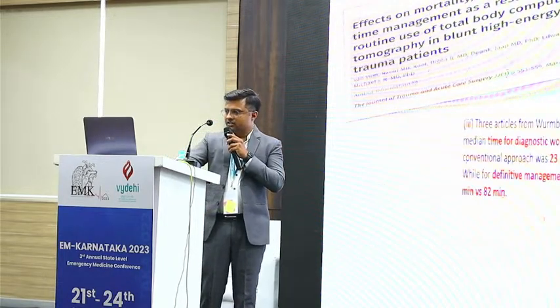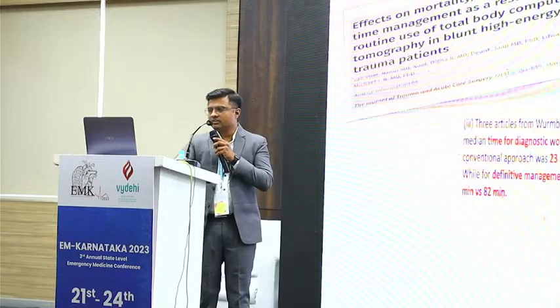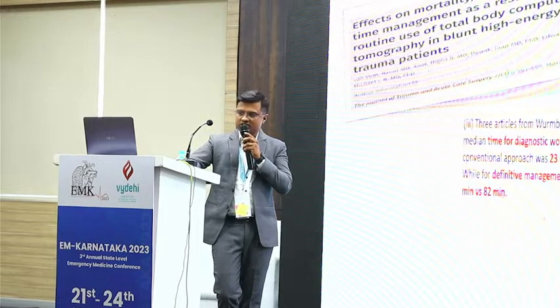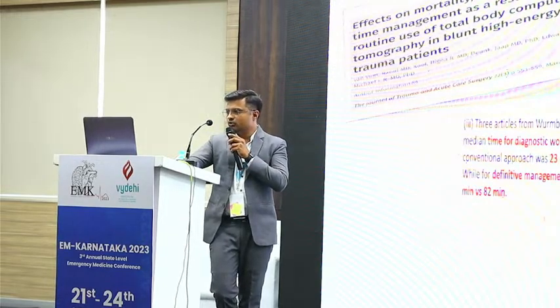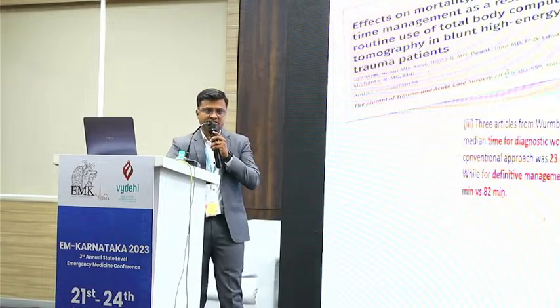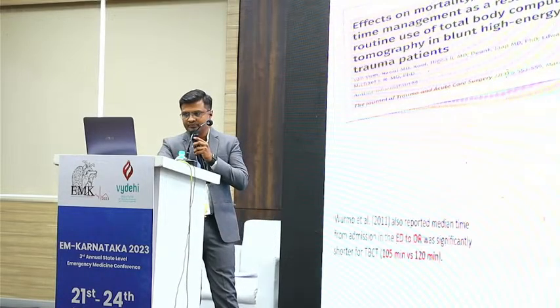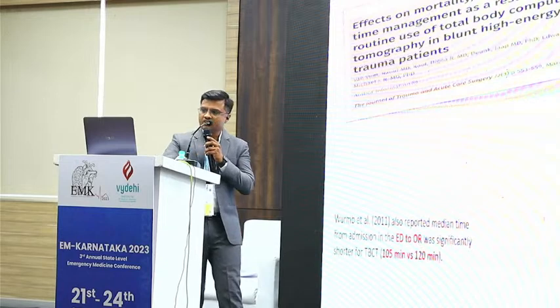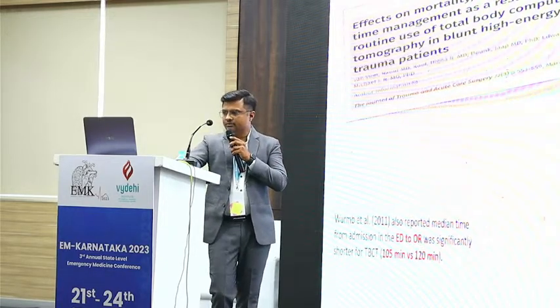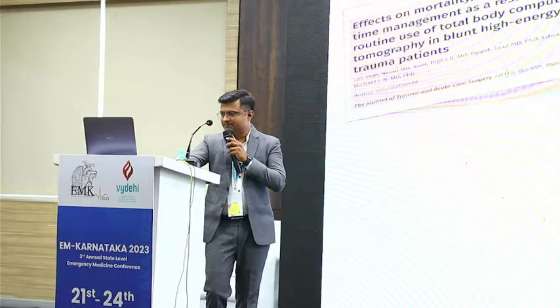In three articles, the time of diagnostic workup for total body CT versus the conventional approach was 23 minutes versus 17 minutes. And the definitive management plan was made within 47 minutes compared to 82 minutes in the standard workup. ED to the operating room, it is the same, 105 to 120 minutes.